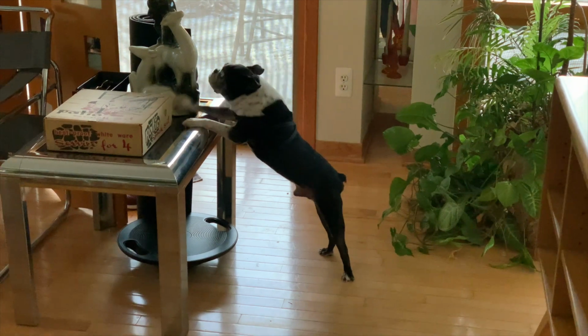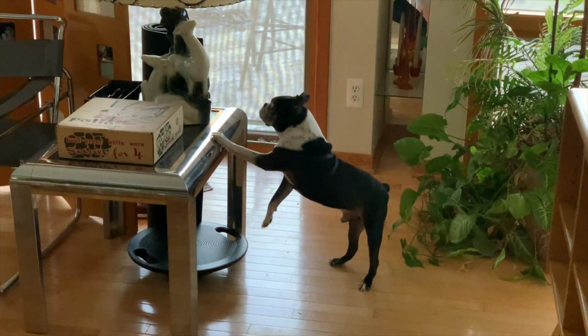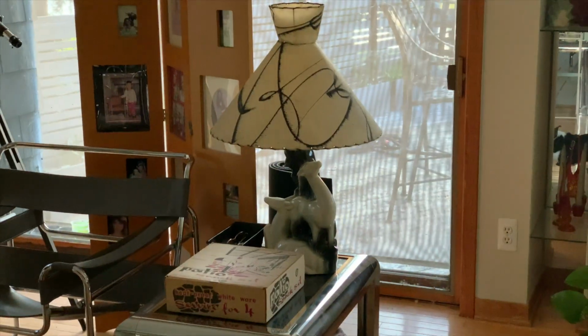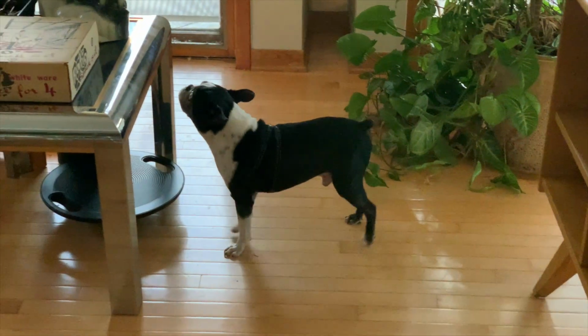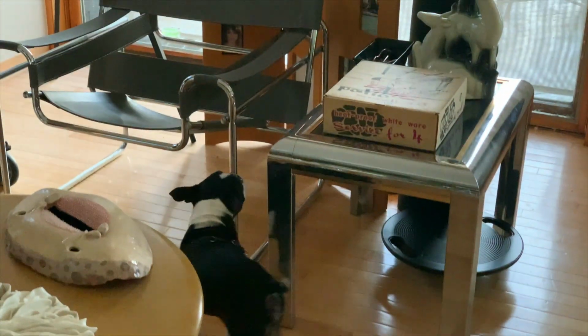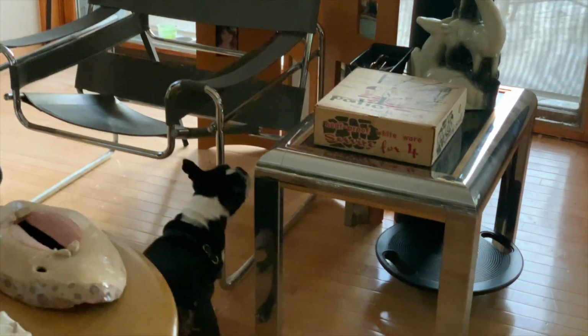What are you doing? What do you think that is? It's a lamp. Junior, it's a lamp and it's been there always. It's always, what? Junior. No, no, you're gonna hurt yourself.